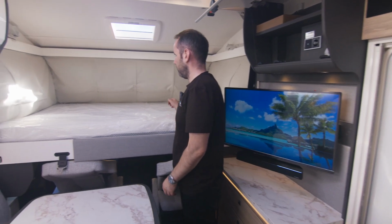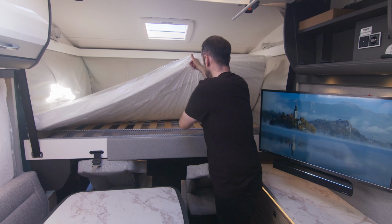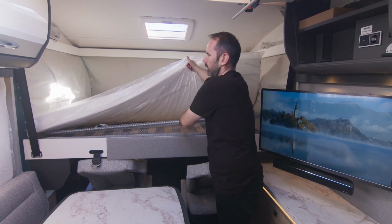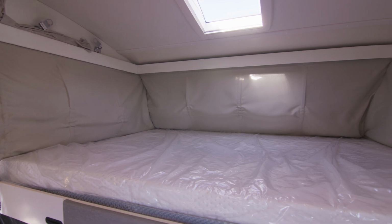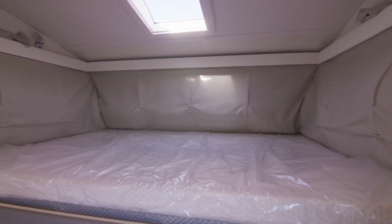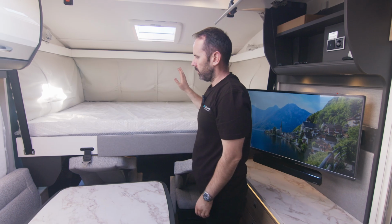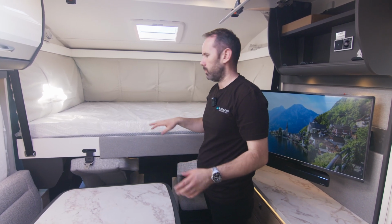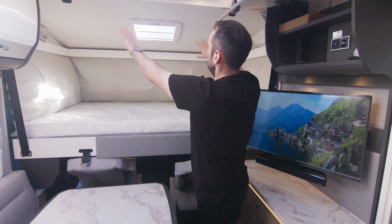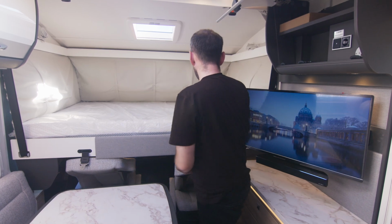Full size double up there with memory foam mattress and sprung slats. There's a safety there as well if you get kids up in here. It's also available to order Esprits and XLi's without the drop down bed, so if it was just a couple you could have without this, and then you get more storage around the front of the van.